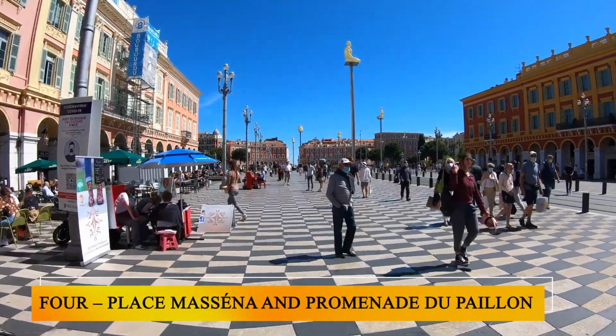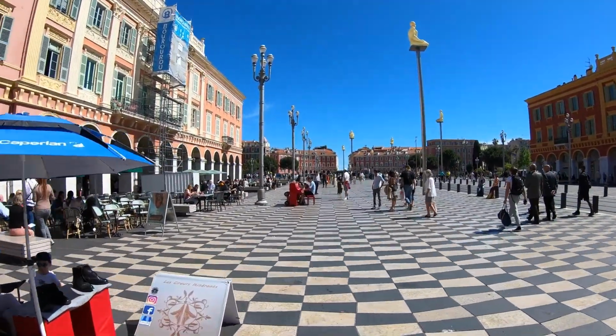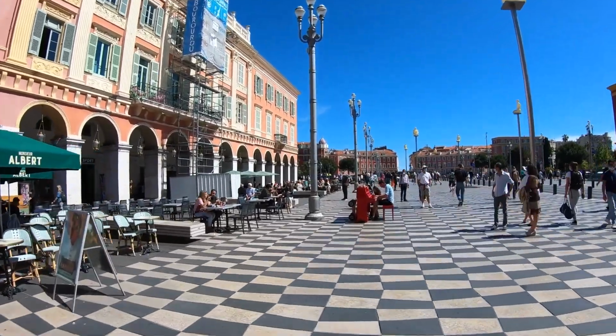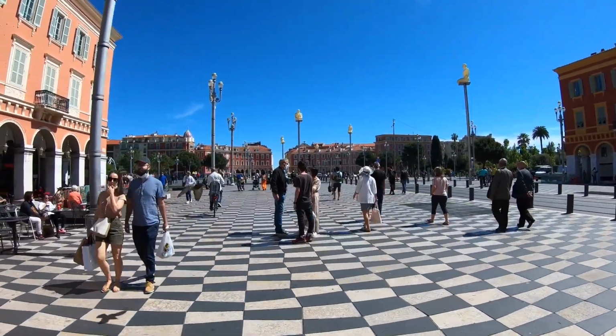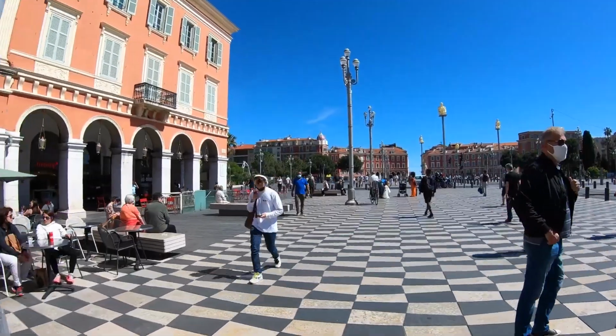4. Place Masséna and Promenade du Paillon. Nice's grand stage opens, where scarlet-faced arcades flank a checkerboard square. Trams glide past modern sculptures by Jaume Plensa, luminous human figures perched on poles, glowing in spectral hues after dark.